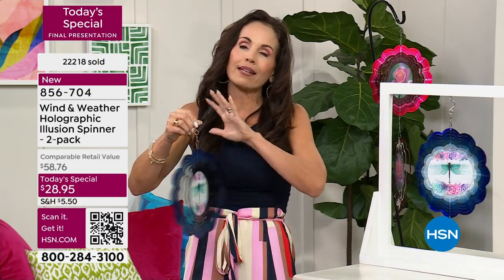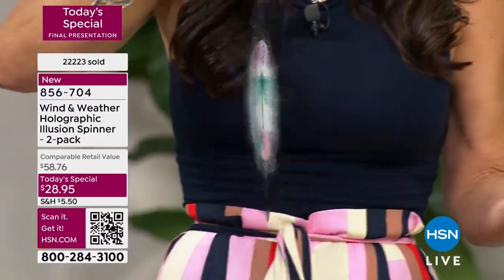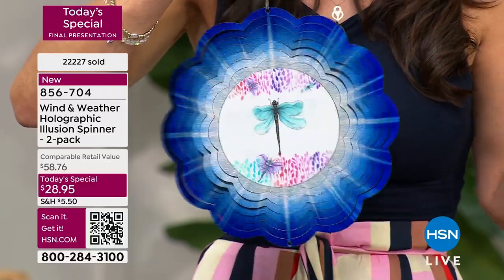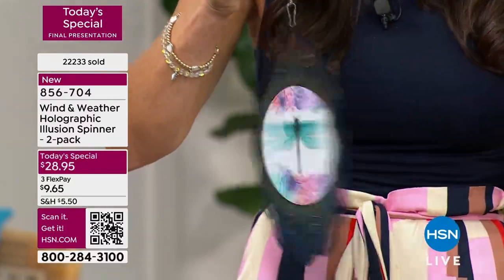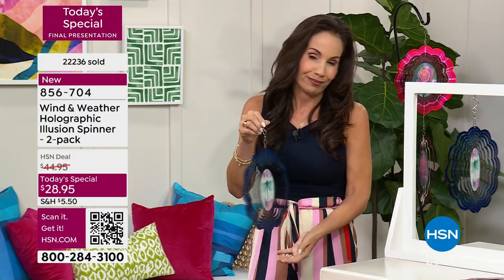I think your lawn and garden has so many elements, but this type of decor is like the jewelry. You get to put your little finishing touches and your personality into it, in the space where you like to sit and have some coffee or some tea and just enjoy watching it.